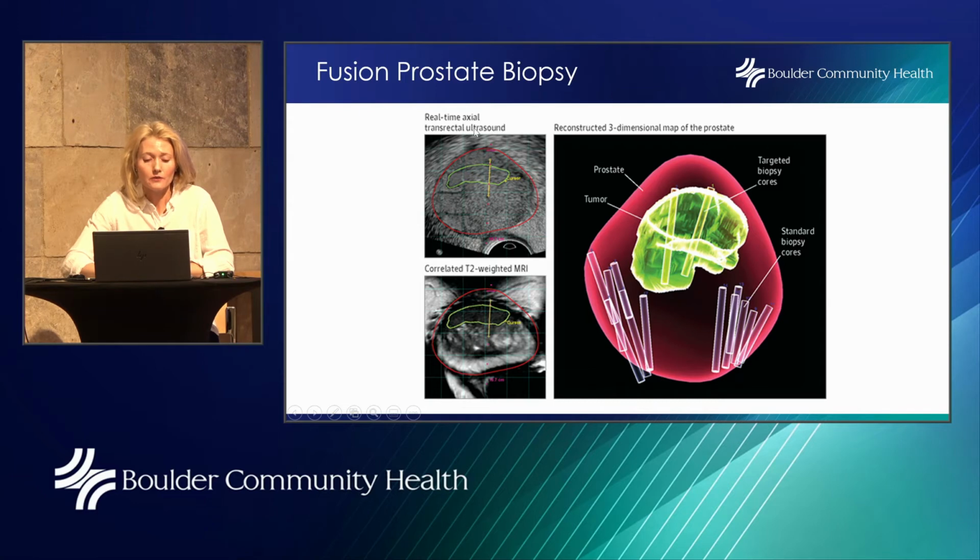So what I do is I'll lay down these two images on top of each other, and it will come up with this image on the right, and these are the biopsies that have been done in the lesion. Now, I do many, many other biopsies in that lesion. This is just two, and this is not my biopsy.